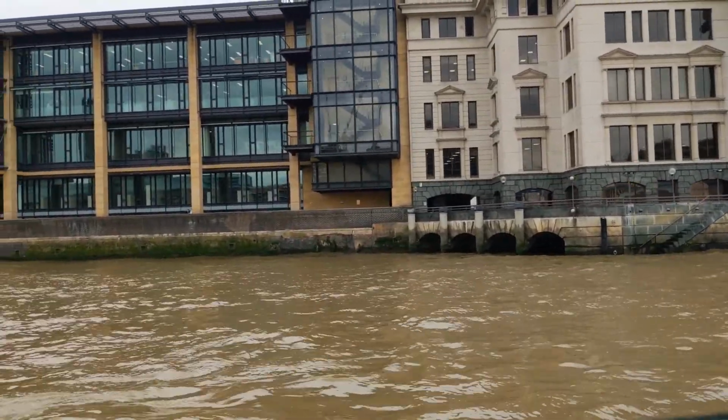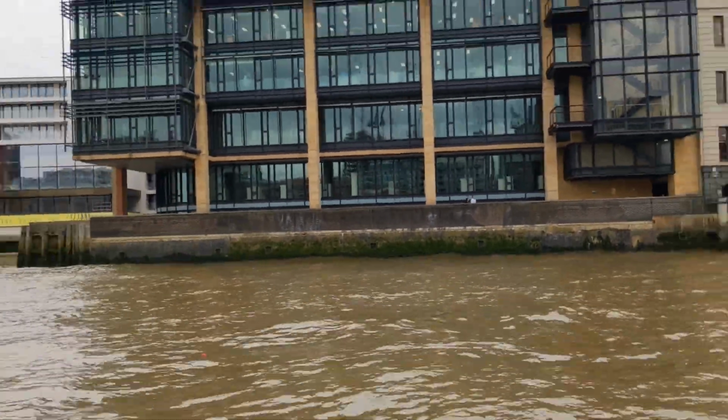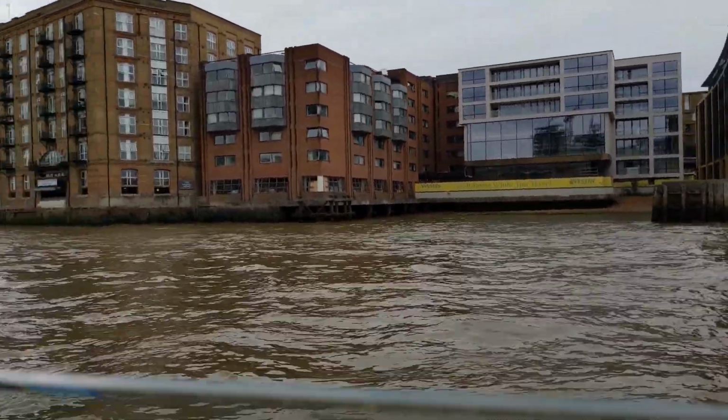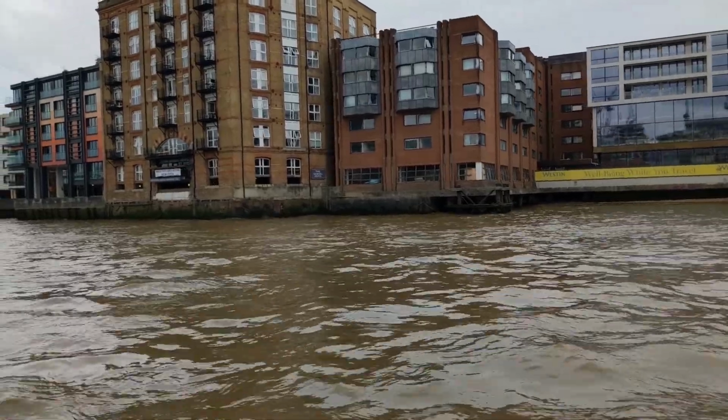Go over there today and see an old Shakespearean play being reenacted as it would have been done back in Shakespeare's time. But also to the left, the building with the tall chimney is the old Bankside Power Station. Today the Tate Modern Art Gallery.